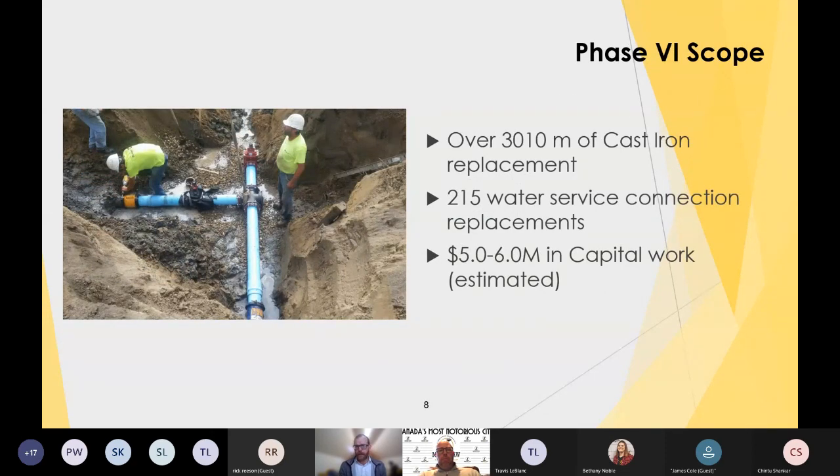Okay, we're jumping back to the cast iron program. So this year we're replacing just over 3 kilometers of cast iron water mains. This is looking to be a heavy year on the water service side. So we've counted 215 water service connections, which will be potentially replaced. We're estimating our total project cost to be between $5 and $6 million.